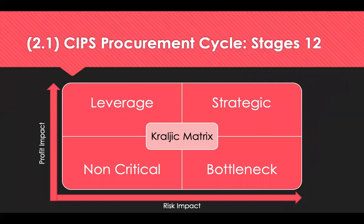Now, contract management is operational, but supplier relationship management, on the other hand, is about relationships. Both of these evaluate and monitor the supplier and their performance against the contract, but not all contracts need to be proactively managed, only the most important ones. Contract and supplier management are influenced by how important the contract is.